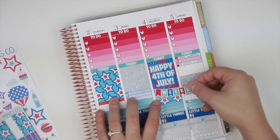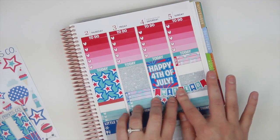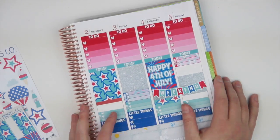Just to kind of, I don't like white space. I tell you guys pretty much every week that I'm not a big fan of white space. Also, I like certain stickers to be above other stickers. So if you just bend your page, you can pretty much get any sticker underneath another sticker. Does that make sense? I hope it does.